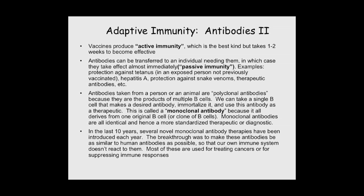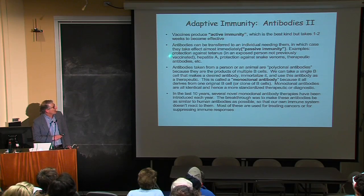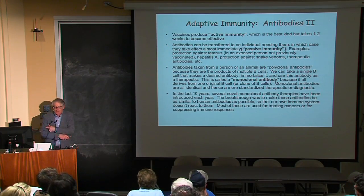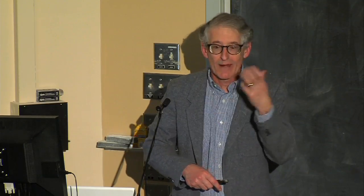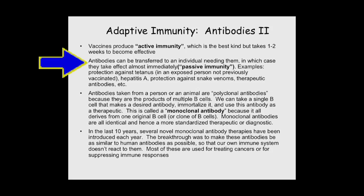So if somebody needs some antibodies right away, they just got bit by a snake, all right? What are we going to do? We can give them antibody. We can inject the antibodies into them so that the antibodies can just float around and grab the snake venom and inactivate it. So that's the alternative then. We call that passive immunity. The advantage is it's fast. The disadvantage is it's not going to last very long.